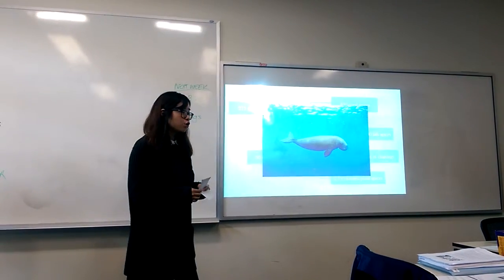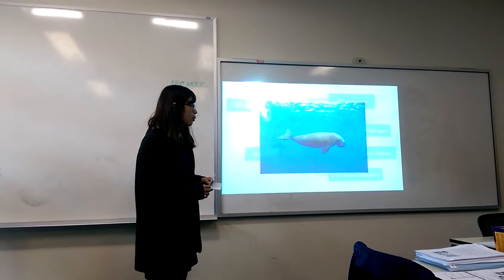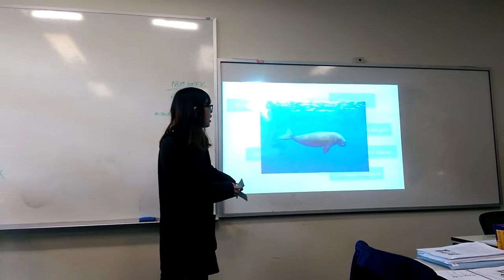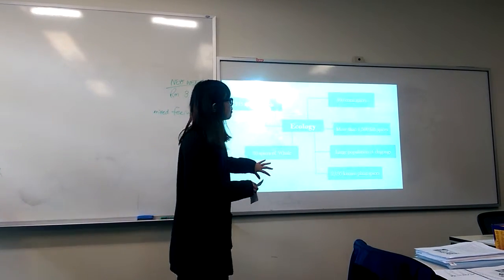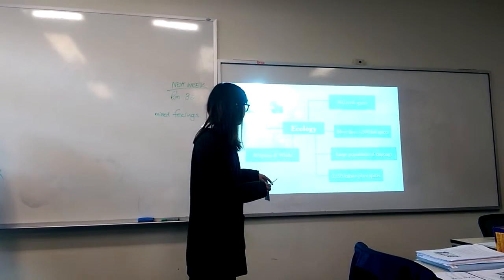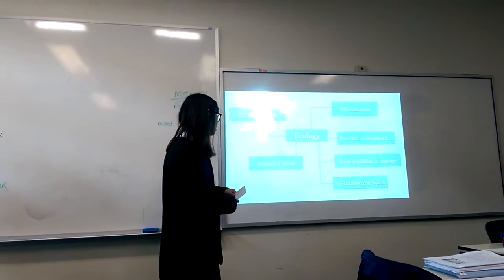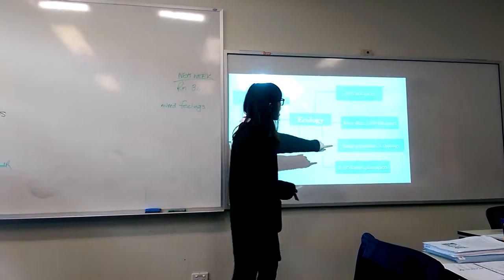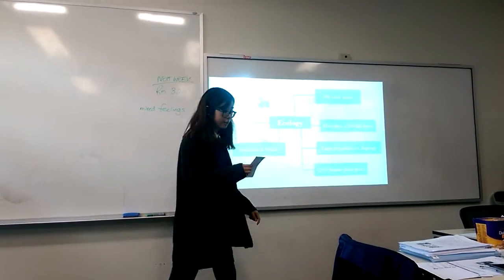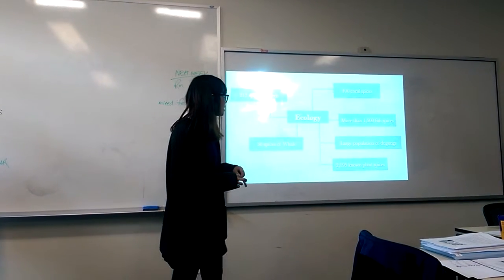Dugong is a very special mammal living in the sea, and it's very endangered, but there is a large population in the Great Barrier Reef. And as you can see on the board, there are many different species of animals living here: 250 species of birds, 30 species of whale, and 400 coral species make up the Great Barrier Reef.